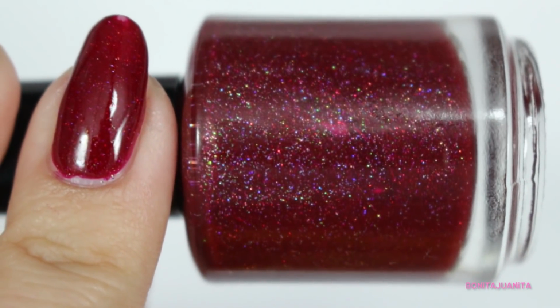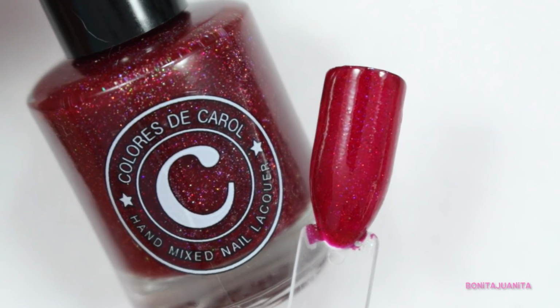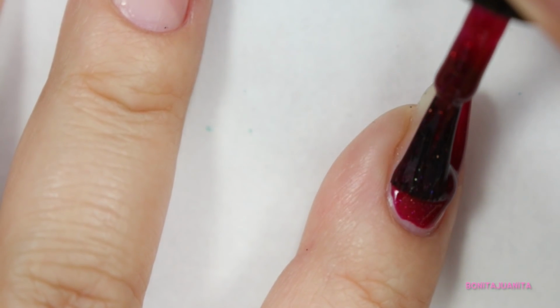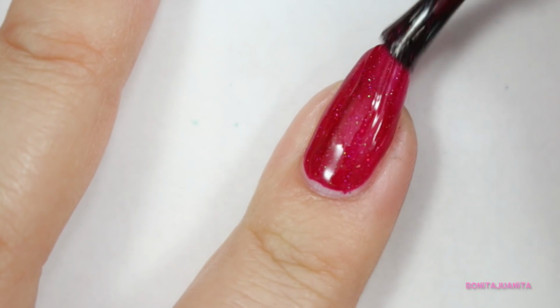I don't know if it's the simplicity of it, or maybe it's just because we're moving into the fall, but I was in love with this. And this deep cranberry red is so complimentary to fair skin. I love cranberry red on fair skin. I just think it looks so sophisticated and so chic.